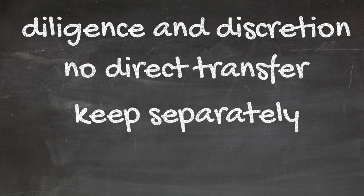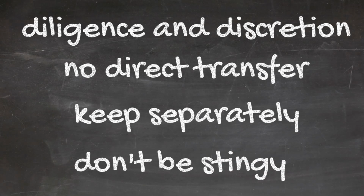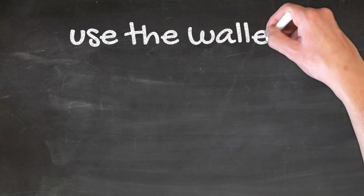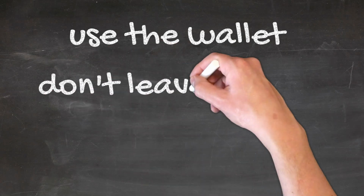Don't be too stingy with your bait wallet either. It has to look real to fool an attacker. Using the bait wallet continuously is very important. A bait wallet that has been used for a long time and with recent transactions looks better than a wallet with only one very old transaction.